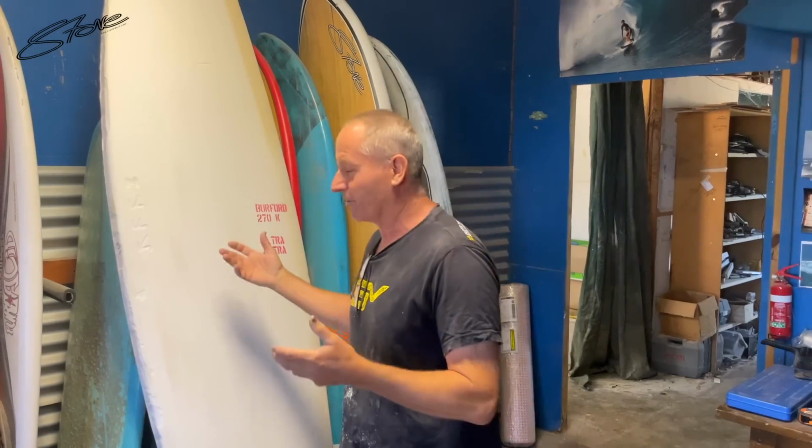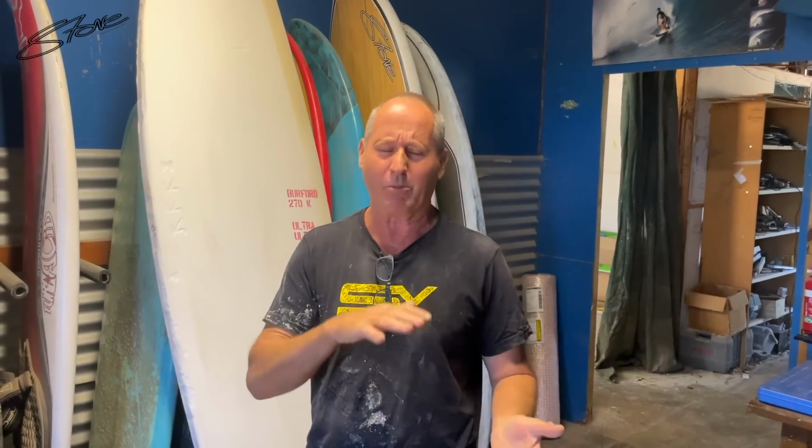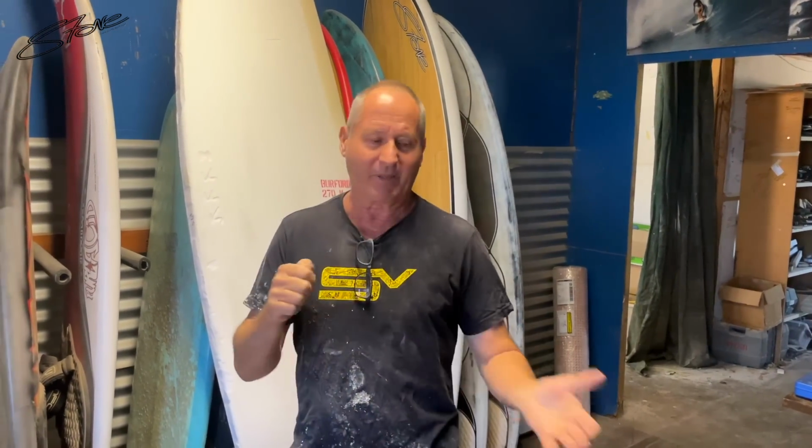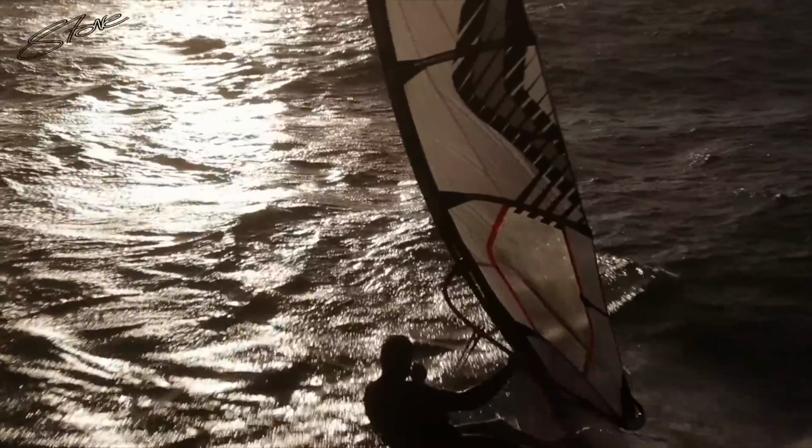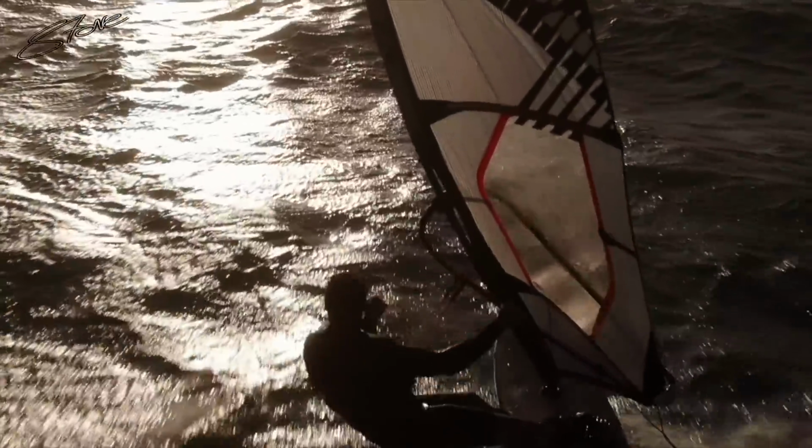Plus it's closed cell and all this sort of stuff too. But it actually has a softer feel, because I find once you start making these super light carbon boards, anything that hits the bottom comes through the top, and the lighter they are, the stiffer they are. I actually really enjoy the feel of that, and a lot of people do, that smoothness.